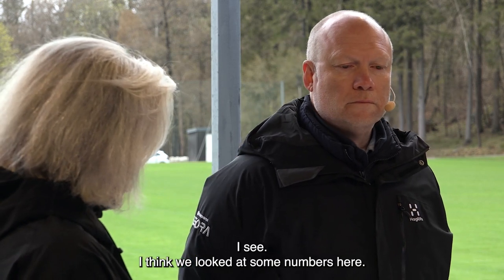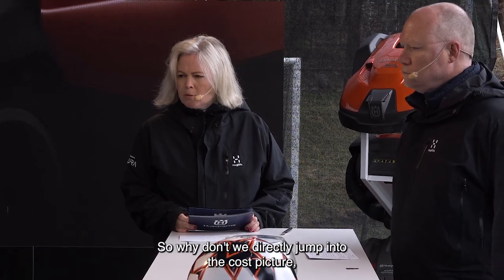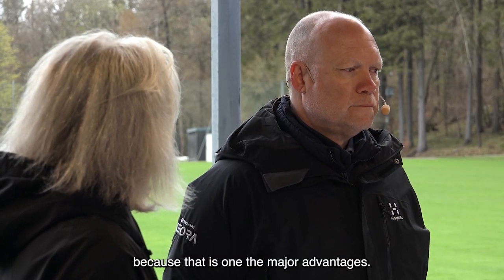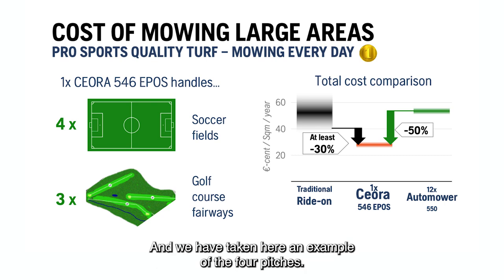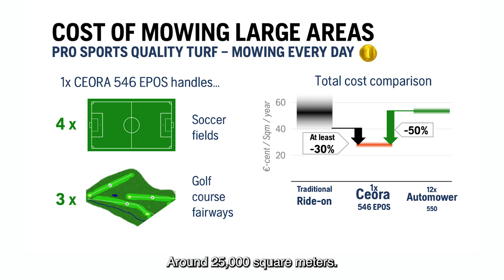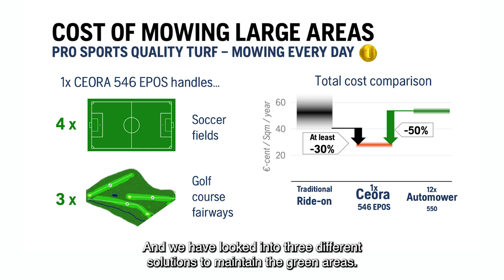I see. And I think we looked at some numbers here. So why don't we directly jump into the cost picture, because that is one of the major advantages. Correct. Yes, we have an image for that as well. And we have taken here the example of the four pitches, around 25 or just above 25,000 square meters, typically three fairways, obviously depending on the actual size of the fairways in question. And we have looked into three different solutions to maintain the green areas here.